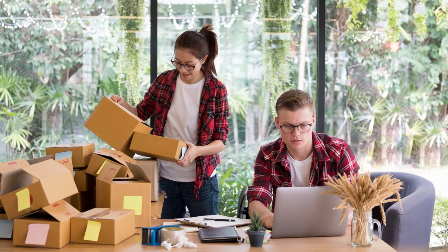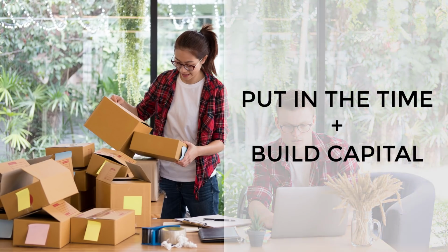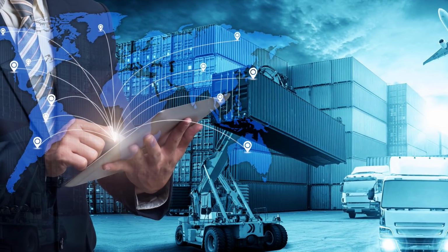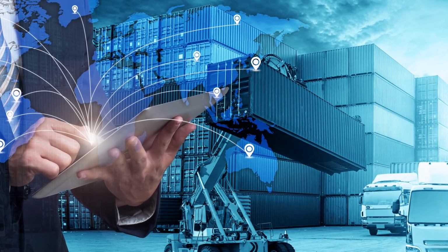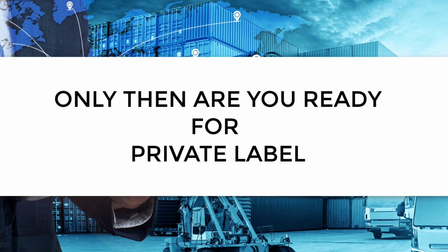Now once you've sold on Amazon for a year or two, doing arbitrage, and assuming you have had a modicum of success, and are probably ungated for many categories, understand the Amazon system, as well as having the capital to invest time and money into learning digital marketing, then, and only then, you should start building a private label brand.